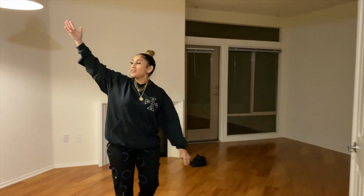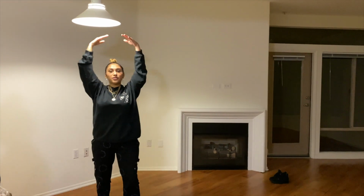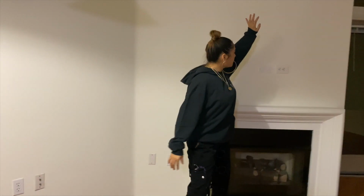I got me a little light right here, my halo. Right here is where the table should be, which I'm honestly probably not gonna get, because I'm gonna be eating by myself. So I'm just gonna get bar stools for the little bar area. But this light is so cute, it's my halo. Right here is where the TV is gonna go.